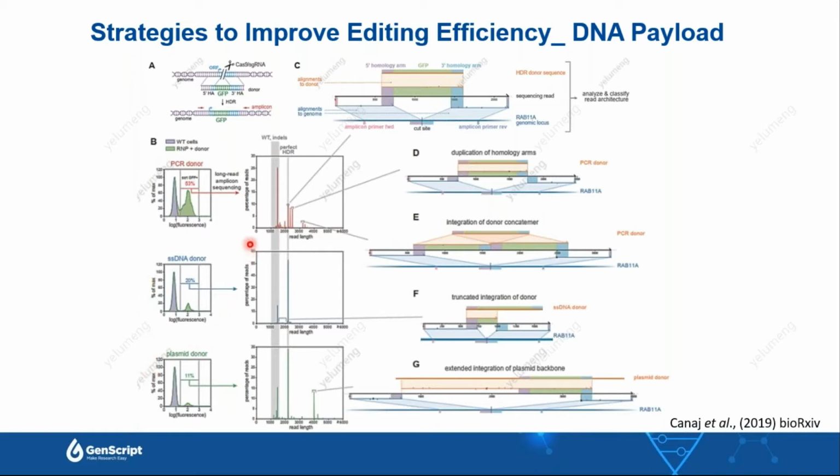When looking inside the constructs by long-read sequencing, they found that besides the perfect HDR insertion, there is also a high ratio of duplicate NHEJ ligation when using blunt and PCR products. Integration of concatenated donors also happens when using PCR amplicons as HDR repair templates.